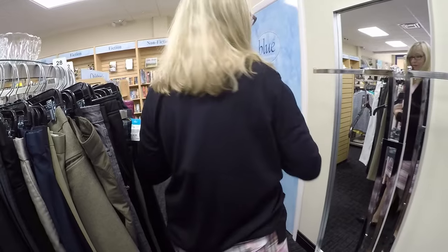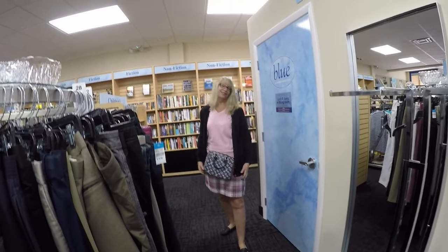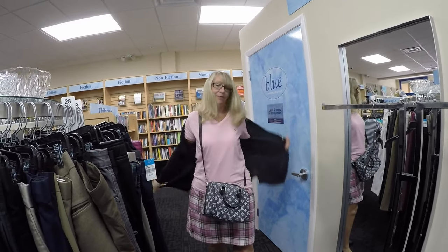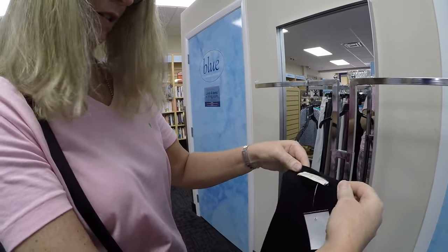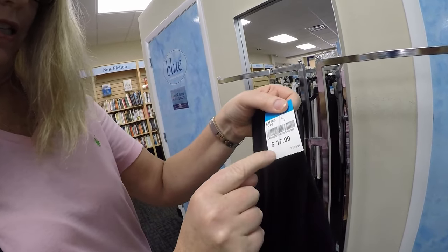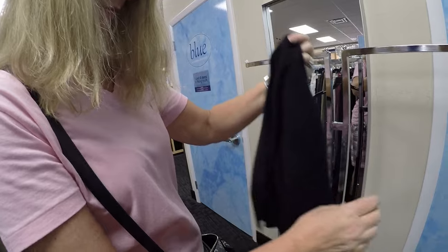So I decided to try on the Tory Burch sweater. It was a size small, but it fit really nice. I don't know if it was missized or what. But I thought it would go with a lot of things, and I'm going to bring it back to Ohio. I'm not going to leave it in Florida. But I love the little details on it and the gold buttons. It's really cute, and for $17.99, I think that's a good deal.